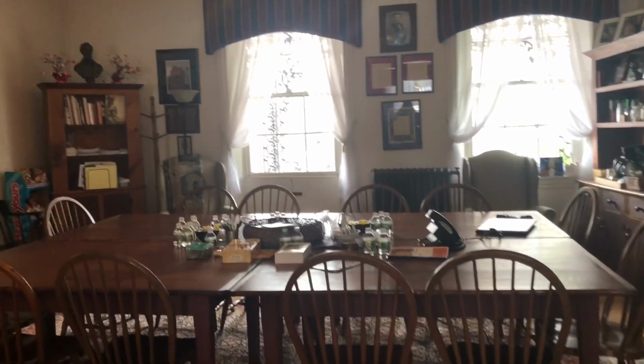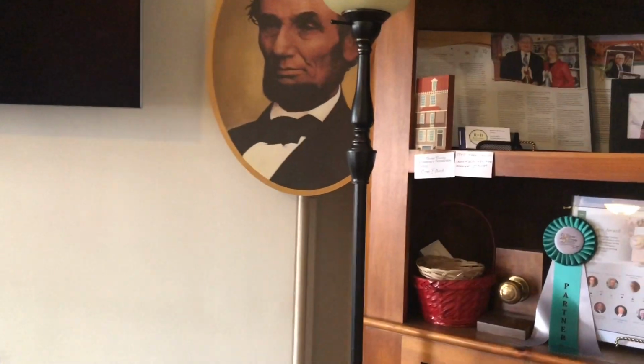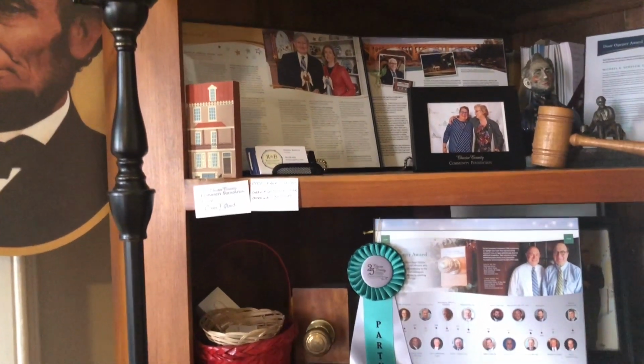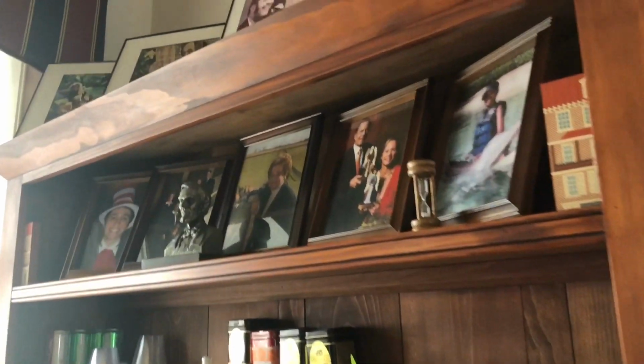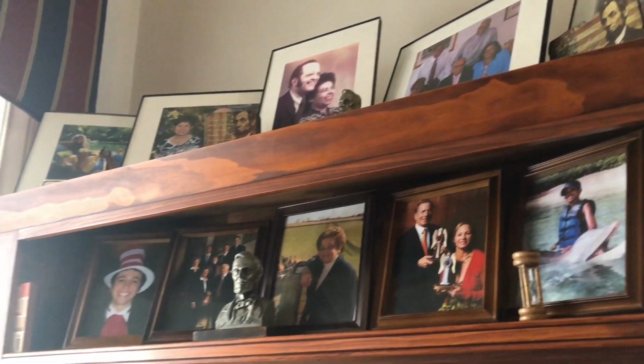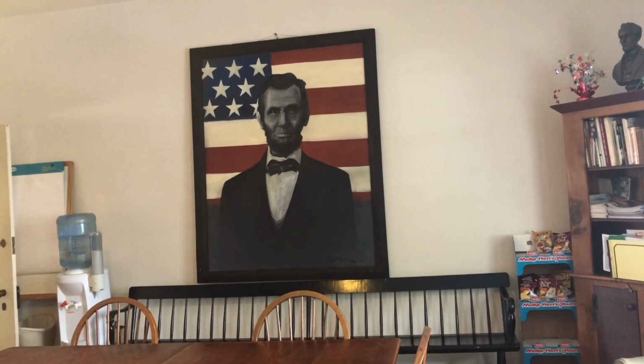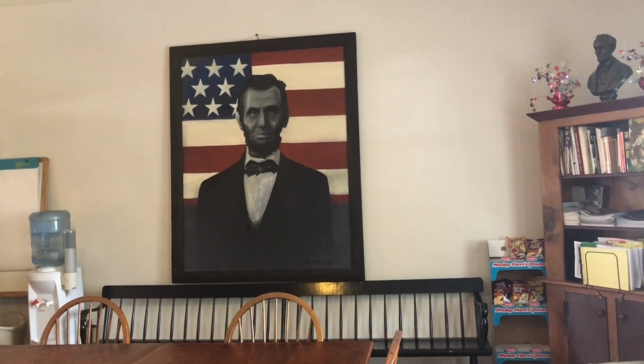Come into our conference room where we hold committee, board, and public meetings daily. Here we have featured some of our legacy award winners over the years. On these shelves, we have featured some of the Community Foundation funds that we hold in trust. Here we have a 6x4 portrait of Lincoln painted by Fred McCarthy, a Kennet artist, musician, and gourmet mushroom grower.